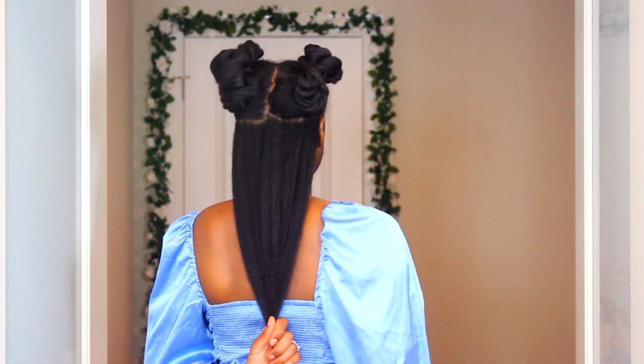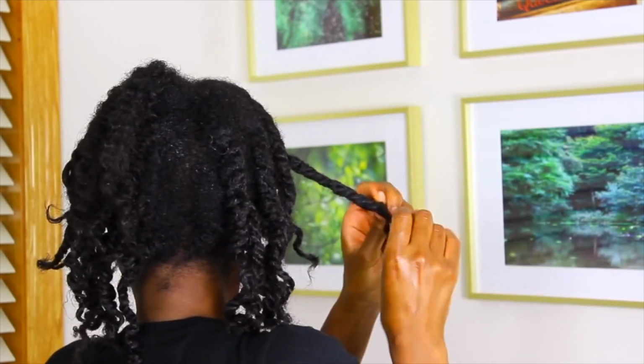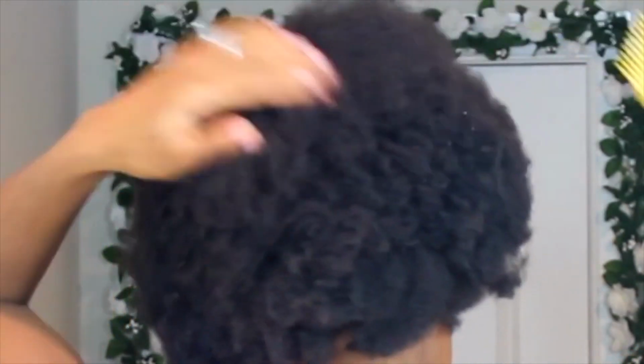Here's my hair when it's flat ironed on low heat. I never go above 300 degrees. And here's my hair again flat ironed on low heat. And here's my fro in all its glory.